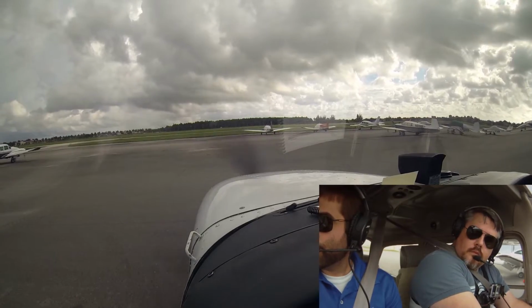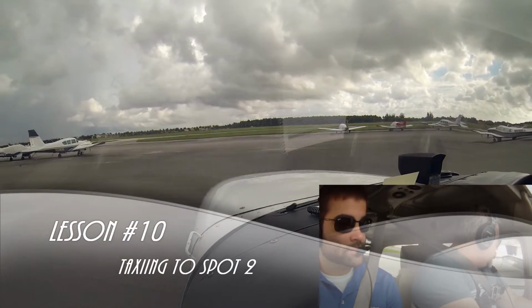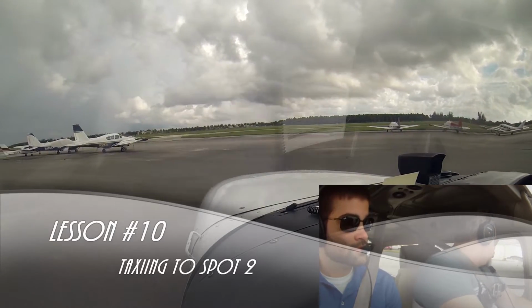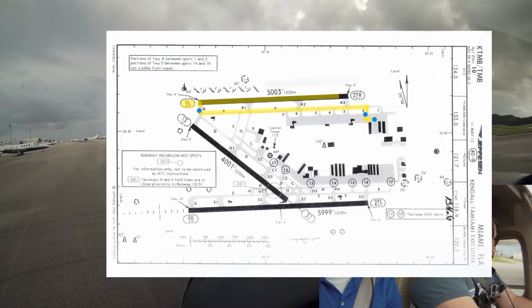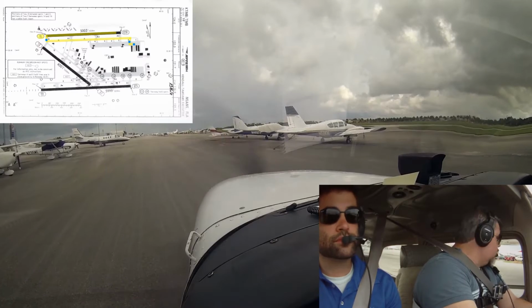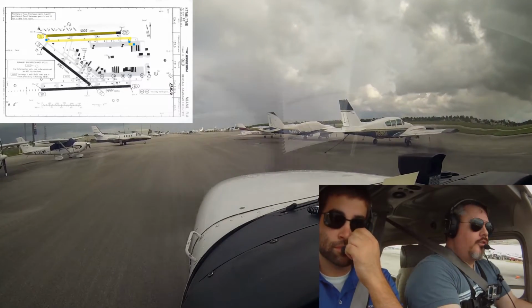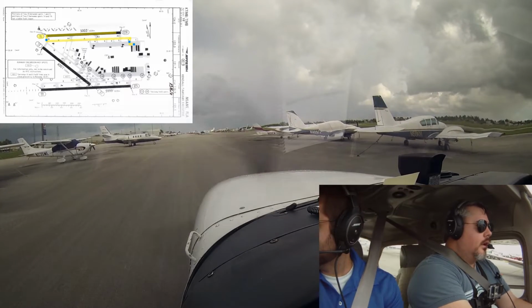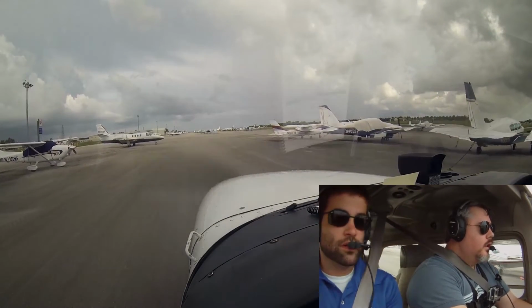KTMB ATIS information, Lima, 1253 Zulu. Winds variable at 6, visibility 10. Thunderstorms in the vicinity of the field. 2,800 scattered, ceiling 3,600 broken, 4,800 overcast. Temperature 27, dew point 24, altimeter 3010. Runway 90 right approaching use. Left approaching use, landing and departing runway 90 right and runway 90 left.